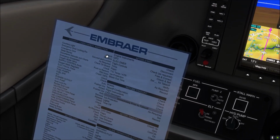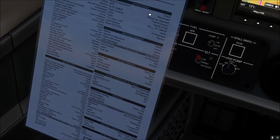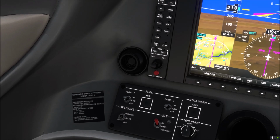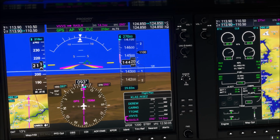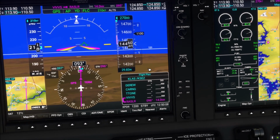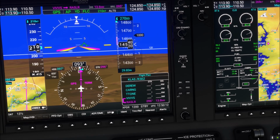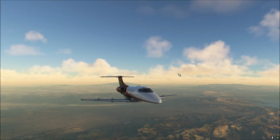Everything that you need. Well, I'm not going to go through that. And the CAS panel works, which is nice, the warning panel. Let's have a quick look outside.